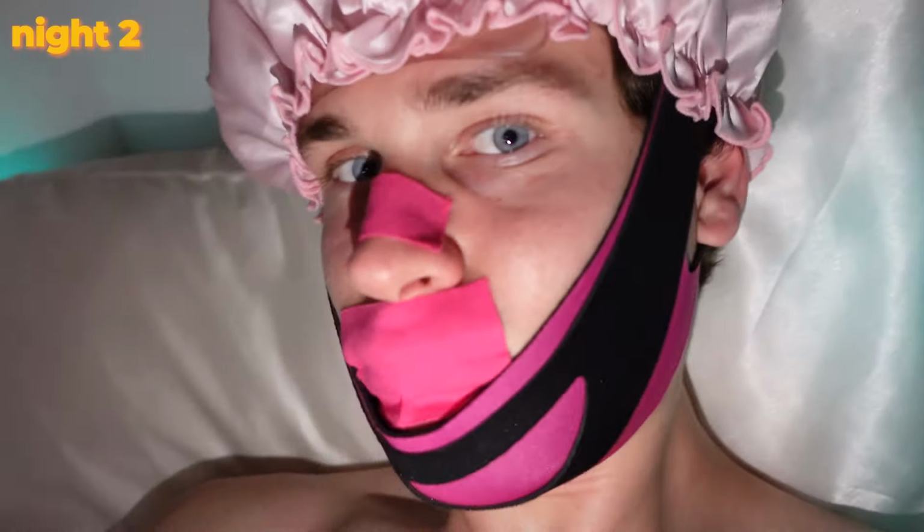Therefore, over the next 5 nights I will be testing these gadgets thoroughly to see if they can help me wake up with clearer skin, better hair, less frizzy and all that, and also potentially a better sleep quality. And I will say I'm quite skeptical about this routine because it does look quite goofy, but let's see if there's any merit to these products.